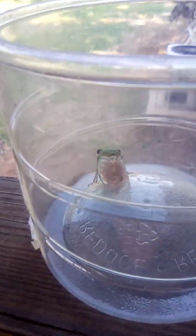Yep, I did some videos of these kind of cicadas in the past, summer 2020 or something like that. These guys are pretty loud, I gotta say. He's pretty strong, boy. He's pretty strong. Male cicada.